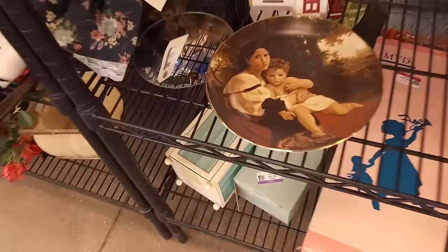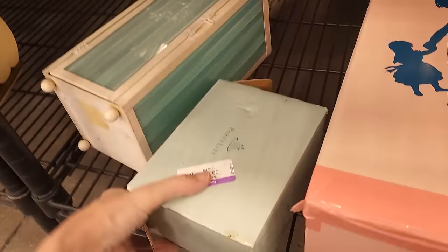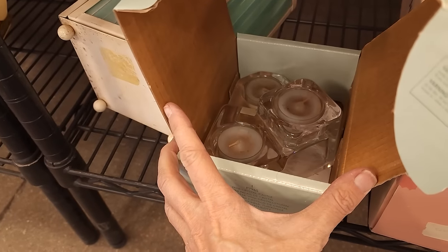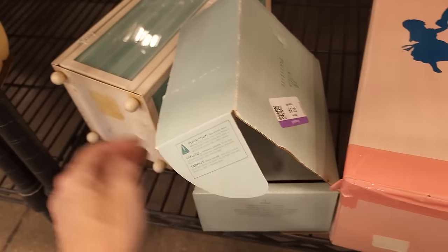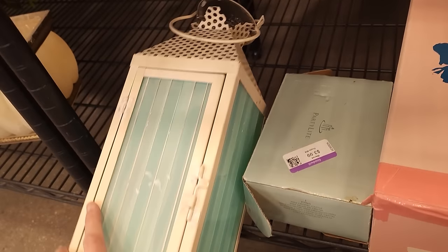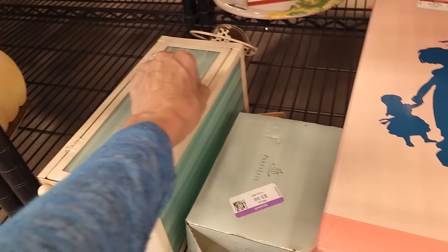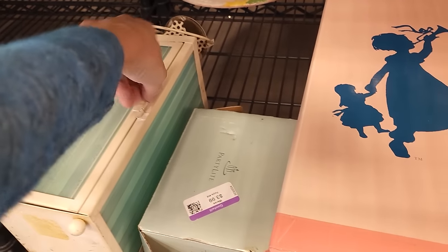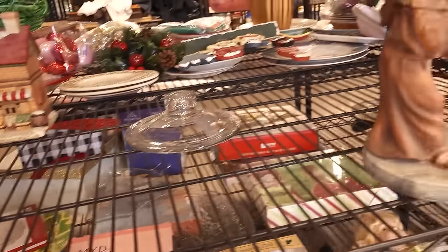Okay, let's see what we've got over here. Boy, that party light stuff is like everywhere. I've seen those before. It's like the little stacked, like a little iceberg. They're nice, just not great for resale. That looks like a little outhouse, but it's not. It's a little lantern candle holder thingamadilly. Let's see what else we've got here.